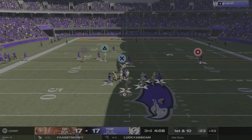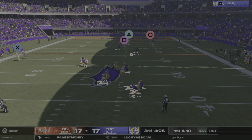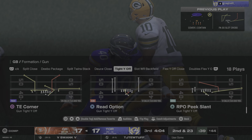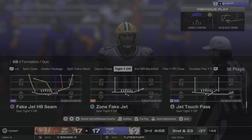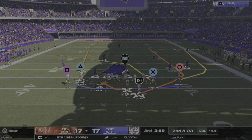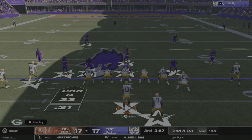To pass, here's Jordan Love. Pressure, and he's going to be taken down. They sack him back right around the 44. Multiple defenders getting to him there for a huge loss. Inside 4 minutes to go, third quarter.